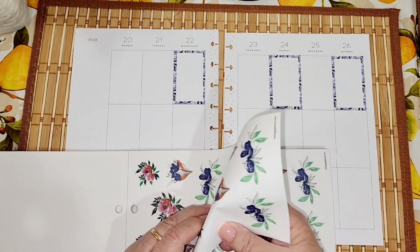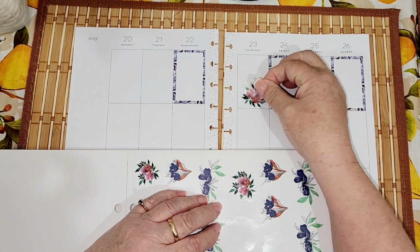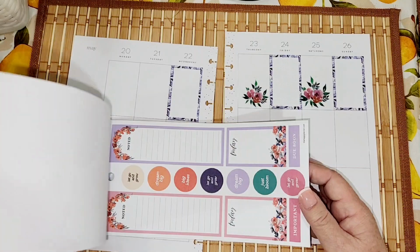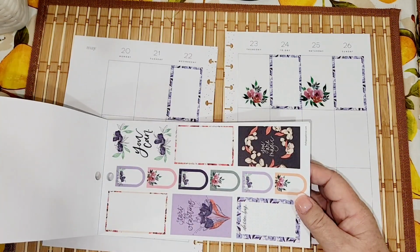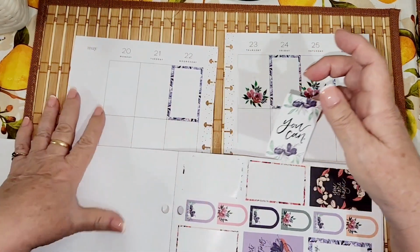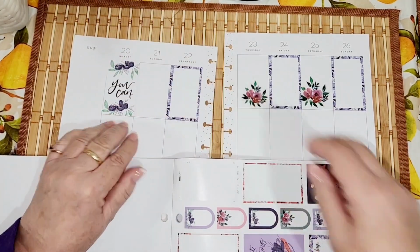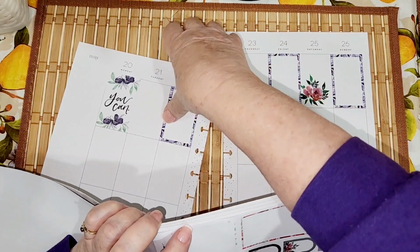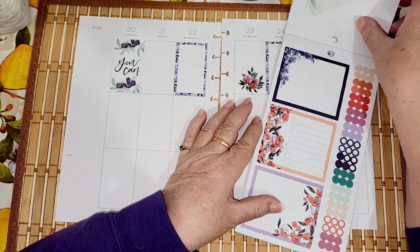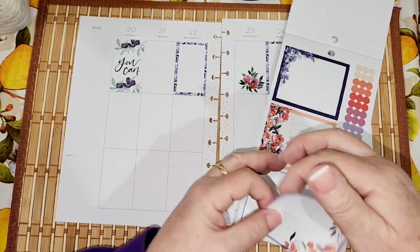Oh, I love these pinks too. That's really pretty. I really love this. So I don't do a video on Mondays, but it says you can. So let's put that in that box right there. I love this. I absolutely love this.